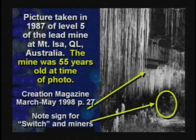Okay. Here's a cave or a mine, a lead mine in Queensland, Australia. The mine was closed down for 55 years. Seal the door off, close it down. It's unsafe or not enough lead to get, who knows why. They closed it down for whatever reason, okay? Either unsafe or not commercially worth going after. The cost of extraction is greater than the value you receive.